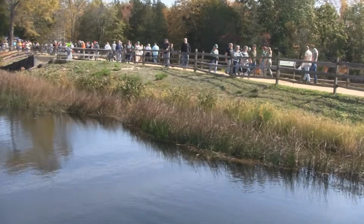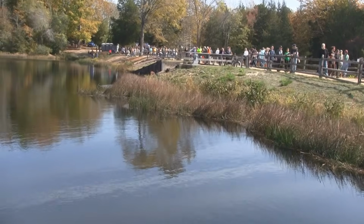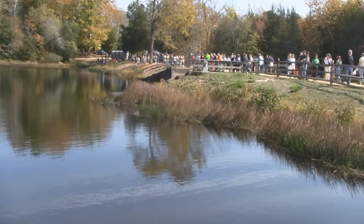Yeah, it's thinning out a little. It's about 1 o'clock now, so maybe around 3 o'clock or so we'll walk around and see the rest of this place.